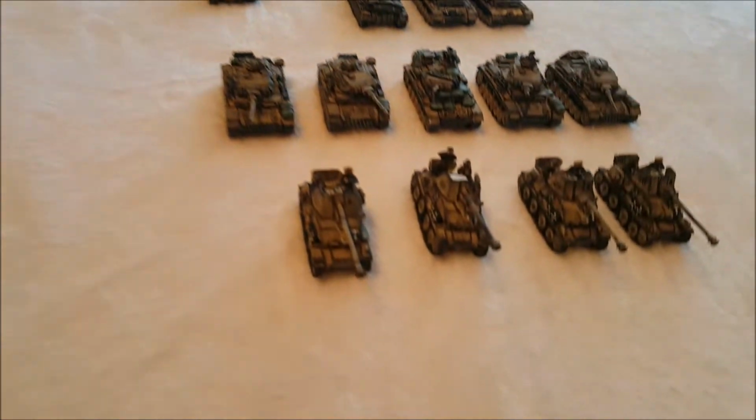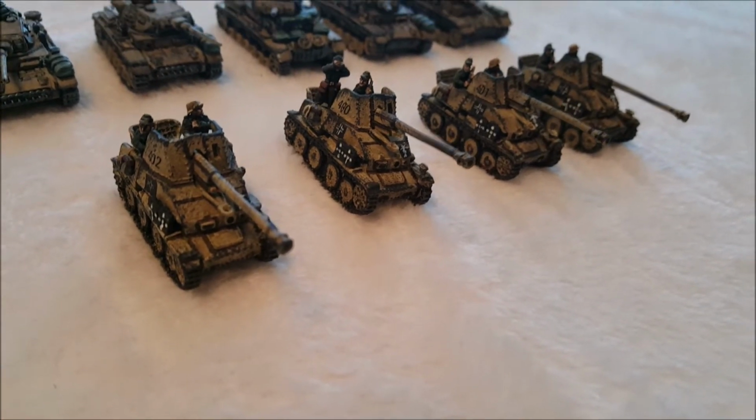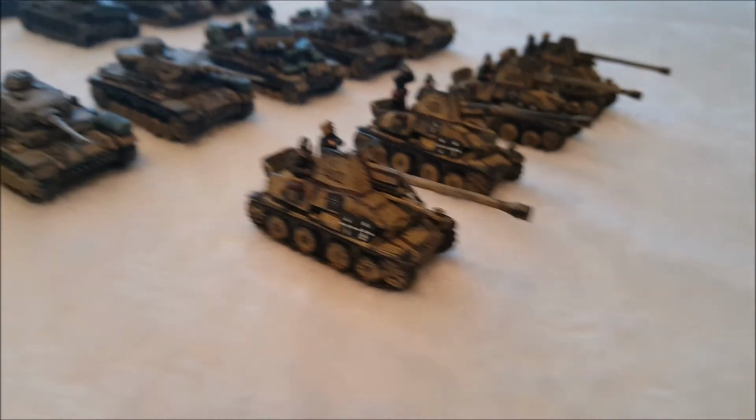Go to my third formation over here. I guess technically this is all support. It can be support for infantry, but I only ever use them with my tanks. So there's 4 martyrs. These are probably my best painted Afrika Korps models.